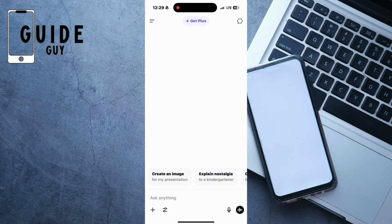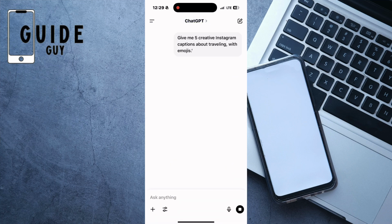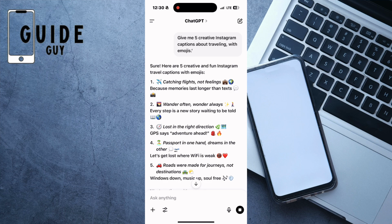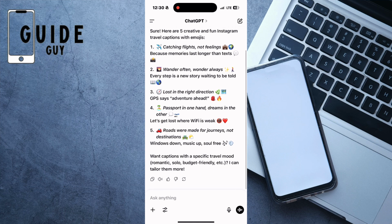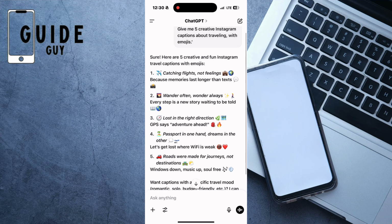Let's start with something fun: social media. Type this prompt into ChatGPT. Give me 5 creative Instagram captions about traveling with emojis. Boom. In seconds, you get ready-to-use trendy captions with emojis. Just copy and paste.